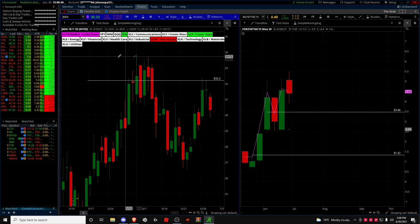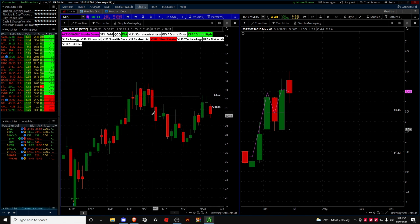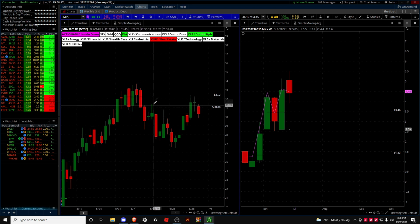But this did not go right away, and we had some issues. So this would have stopped us out, potentially retriggered, and got us in a couple more times if that was something you really wanted to get into. But this is going to be a loser, and you could call it what you want. Let's just say 30% loss or something.